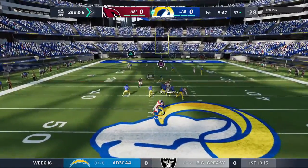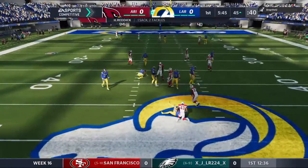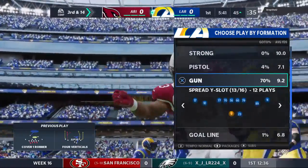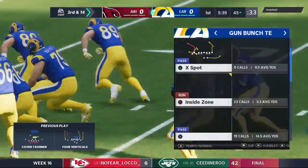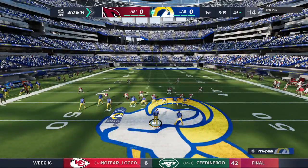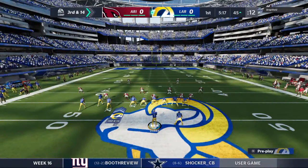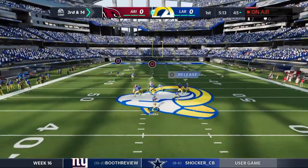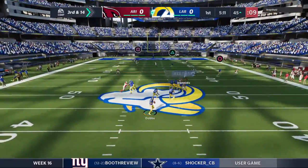Out of the gun, Dobbs. And the pressure will bring him down here. The Cardinals get home for the sack. And, Charles, part of the reason they lost last week, they didn't have a single sack. Well, they changed that quickly. But did they ever? And it was something they talked about with us extensively. They needed to get pressure. How were they going to get to the quarterback? Obviously, they schemed themselves into a great play, didn't they?